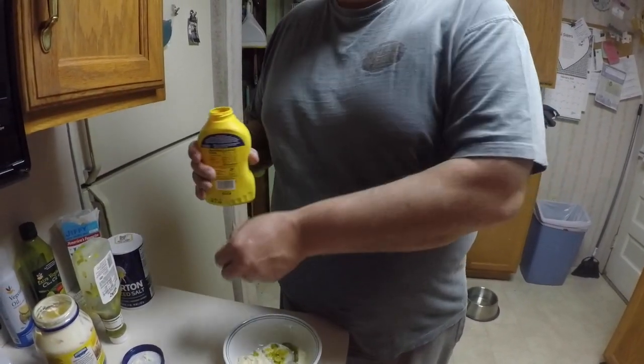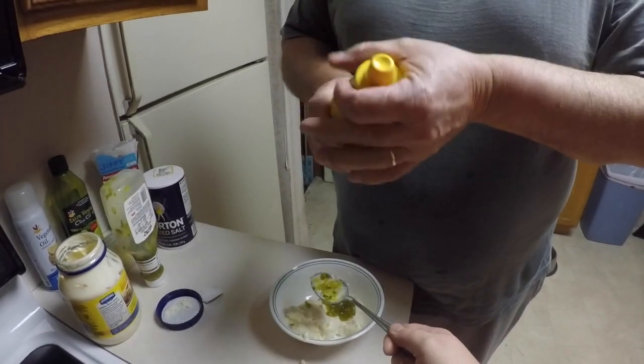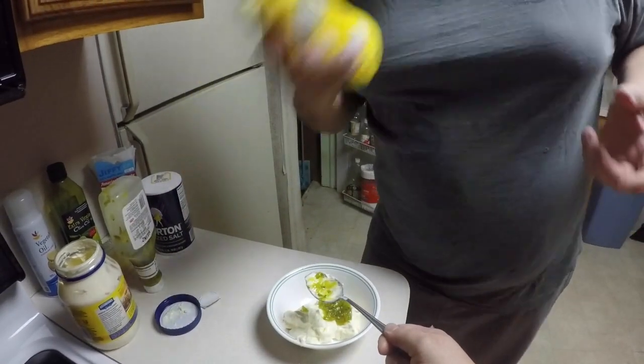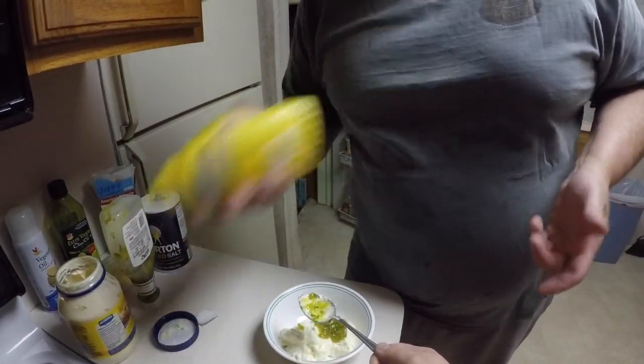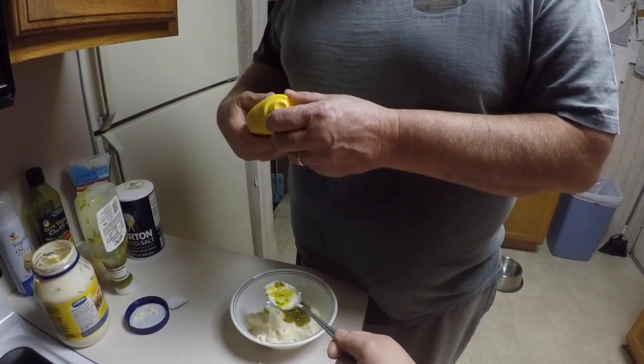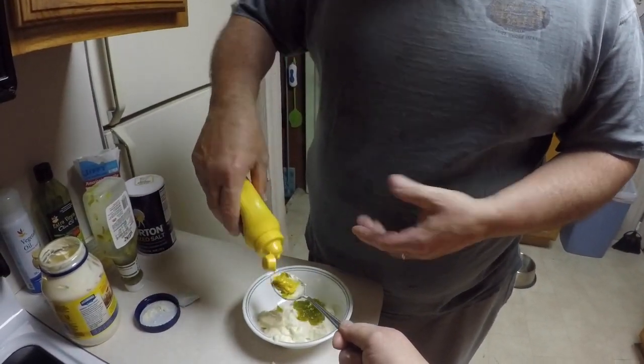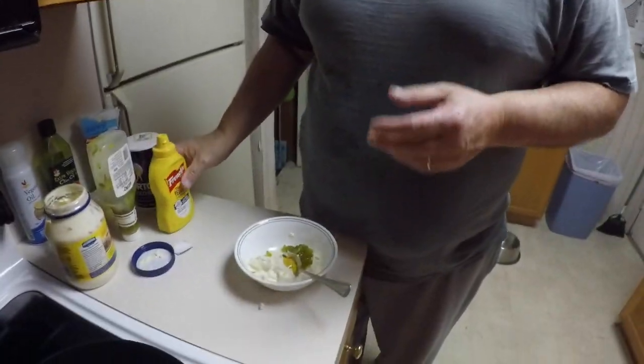So we got caught by the mustard man. Alright? And whenever you open up a new can of mustard, if you don't shake it, you're going to get a big squirt of vinegar first. So you give it a good shake. Then, when you go to use it, you have mustard. Alright? So there we go with that.